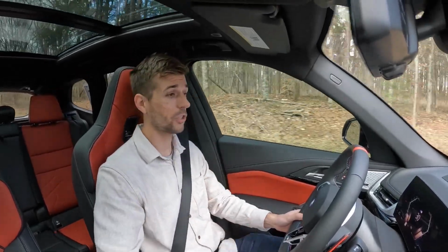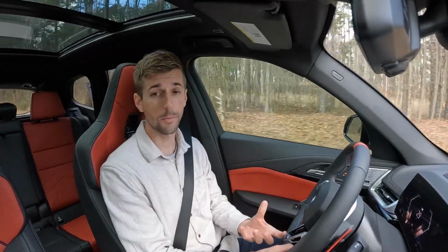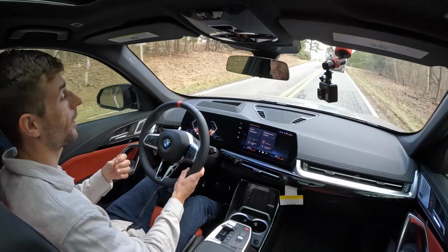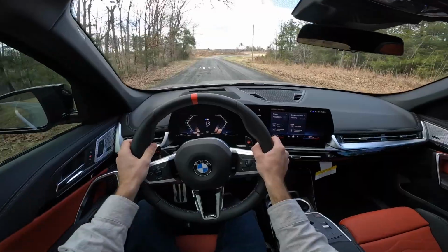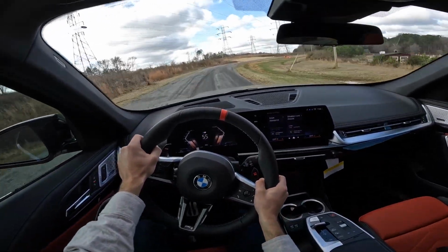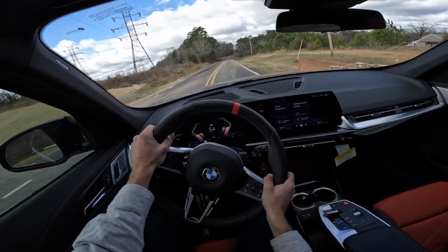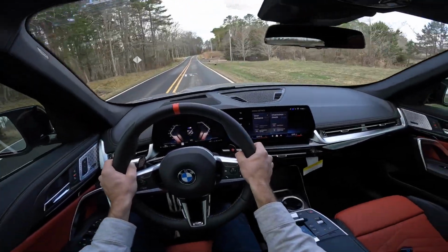Now, aside from that, just driving this, it's what you would expect from a BMW. Very similar to my X5, very smooth and comfortable. It's a quiet place to be. It is something that you could absolutely daily drive. And in sport mode, second gear, here we go. Even come around a turn, it handles so well. And we're up to speed.